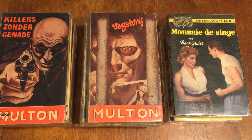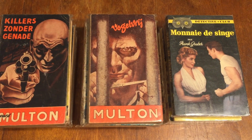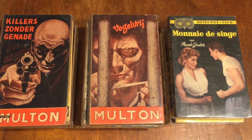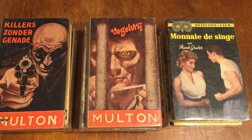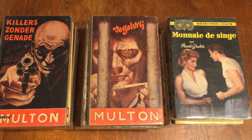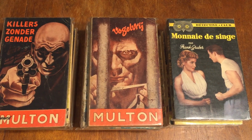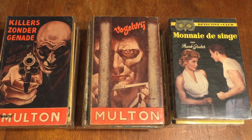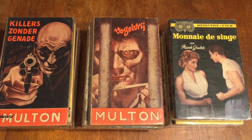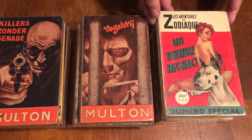And the last one is Editions de Nault. Not sure actually. I don't know who the author is. It's a crime novel. It's French. It's 1957. Cool book.